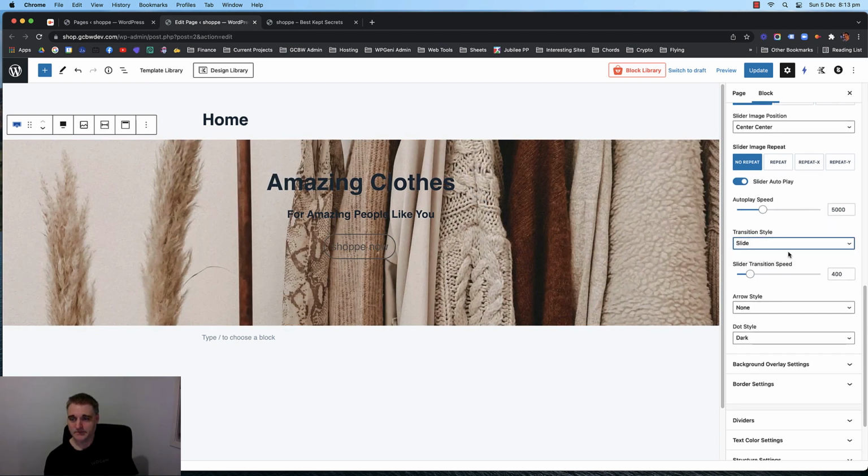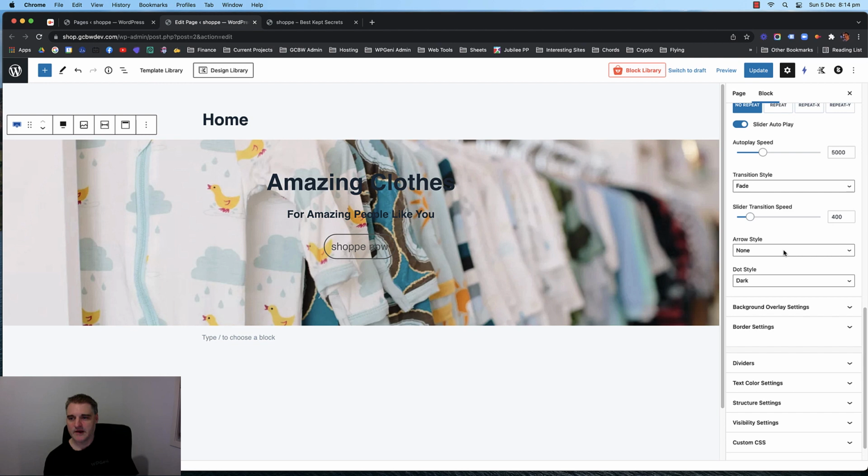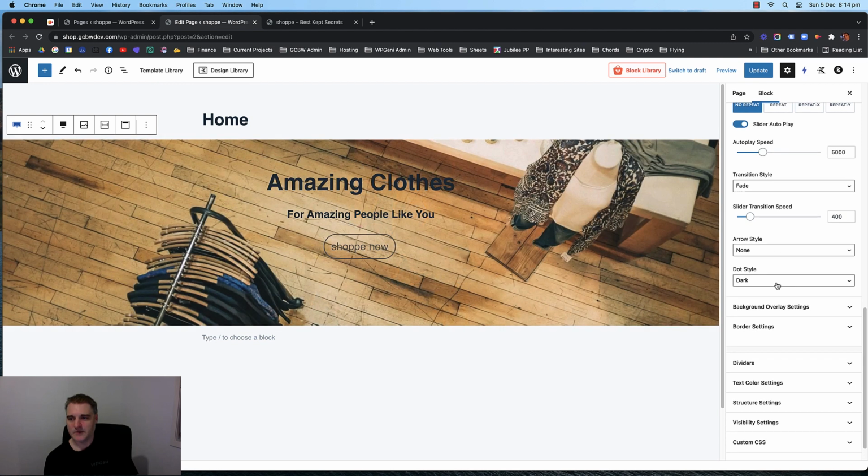Transition is, we can make it slide. Excuse me, that coffee's just gone straight to my head. So we can slide it or we can fade it. I'm going to keep it fade because it's kind of nice. Then we can have arrow style, and we can have dots, but I'm not going to have dots, so I'm going to get rid of the dots.